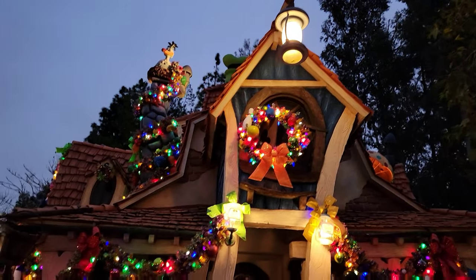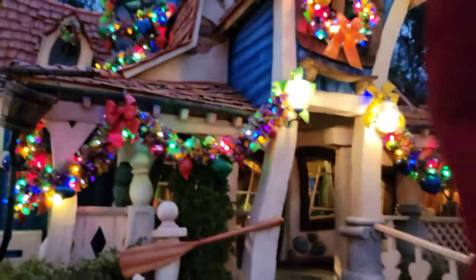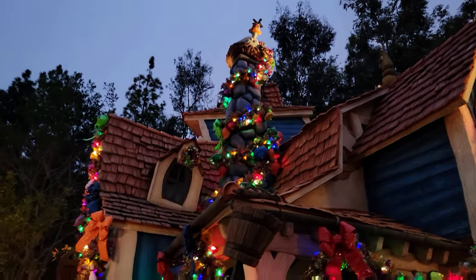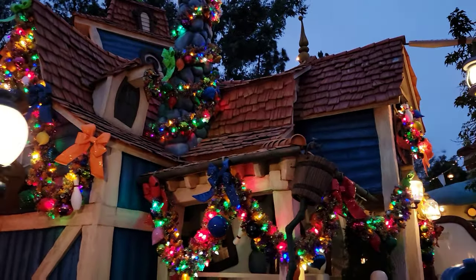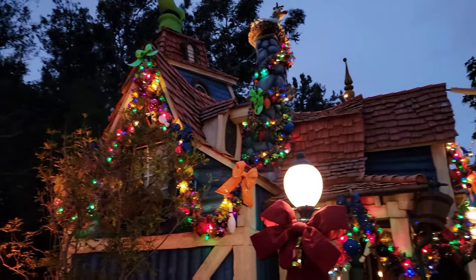And of course, gotta show Mickey's Toontown. Give them a little love on the video, too. Looks pretty cool. Goofy's, well, what used to be Goofy's Bounce House, it don't bounce no more. It's just a house.